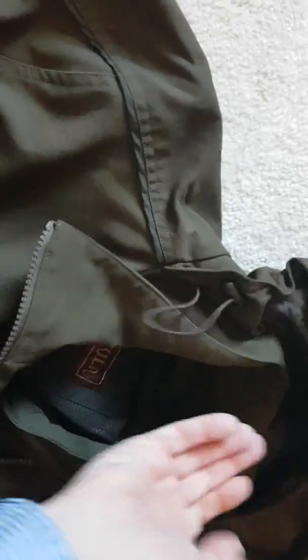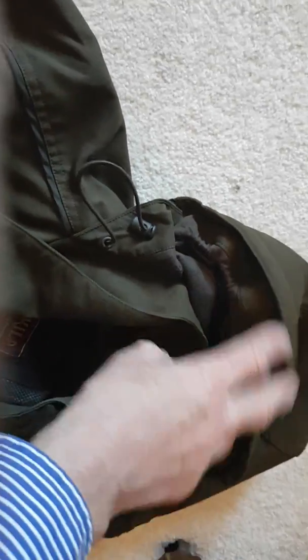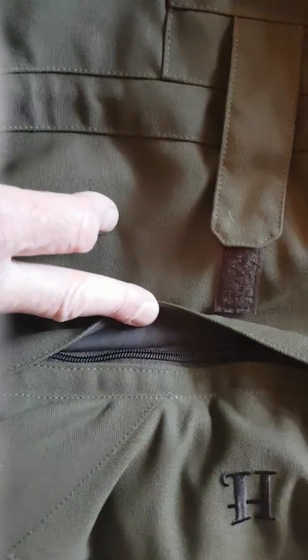The other difference between them, the hood on the Move, the hood is fixed in place, you can't detach it. It's got the standard Harkila adjustments at the back, draw cords that run around the side, and it's got a peak on it. On the Move, there's a wire in the hood peak, so you can get it to fit perfectly. On the Pro Hunter X, it's virtually the same hood. Only difference is it's not got the wired peak. It's got a peak, but it's not wired. And also, you can detach the Pro Hunter X hood with a zip. So there you go.